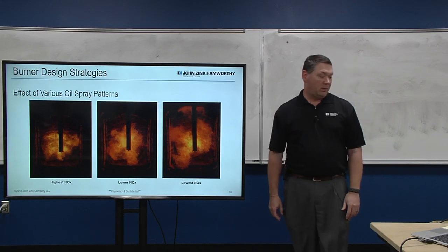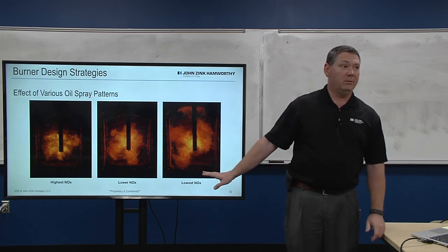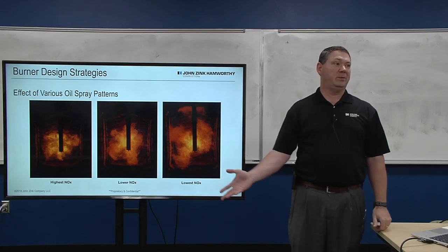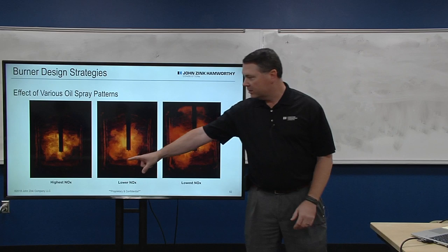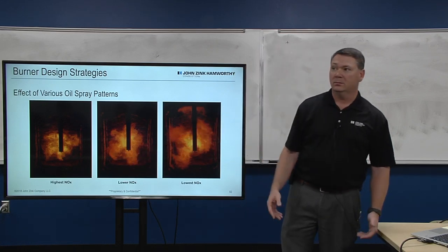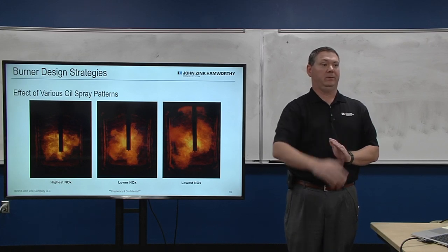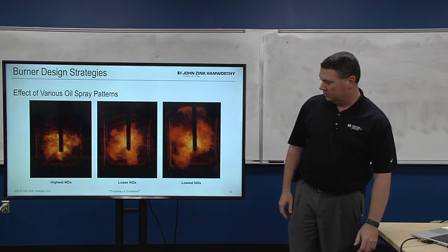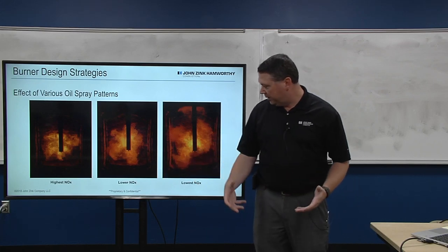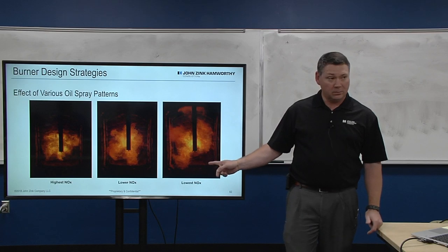So these are all oil flames, all the same heat release, but different flame shape. This one has the highest NOx. Why is this the highest NOx? Any guesses? Very concentrated flame, very high temperature. Perfect. That's right. Compact flame, real high heat. Lower NOx, it's got more volume. Lowest NOx, what's wrong with this picture?